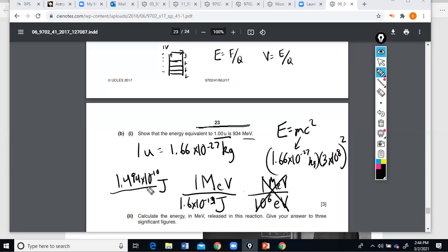If you wanted to go directly into mega electron volts, you divide by 1.6 by 10 to the negative 13. If you want to go to electron volts, you divide by 1.6 by 10 to the negative 19, and then you divide by 1,000,000 to make it mega. So I'm just going to divide by 1.6 times 10 to the negative 13. The answer in my calculator is 933.75, which sure enough is very close to 934 mega electron volts, which is what I was trying to show.